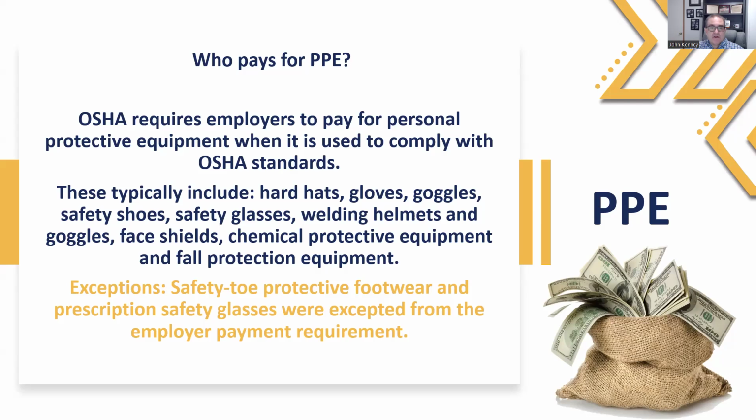Exceptions are safety-toed protective footwear and prescription safety glasses, which are excepted from the employer payment requirement. So we talked a little bit about that on the shoes. Same way with prescription safety glasses. You are not required to pay for someone who wants to wear those prescription safety glasses to meet it. Other than that, they will have to wear something over it. But that again is up to company policies, how they approach that.